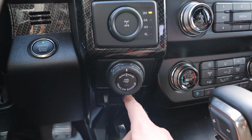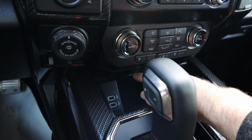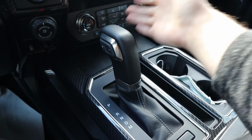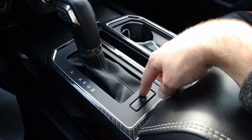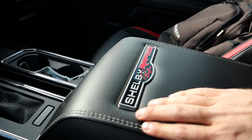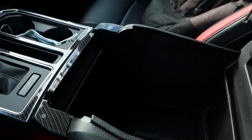And then you got a trailer backup system, trailer brake controls. Still get a center console storage area. It's got some USBs on it, full carbon fiber, and then you've got the shifter here, which is in a very similar place as the TRX with the manual shift mode. You've got this for the lane departure assistance, a couple cup holders, and then you got the center console, which says Shelby Raptor on it. So they both have a plaque on their center console, which is pretty cool.